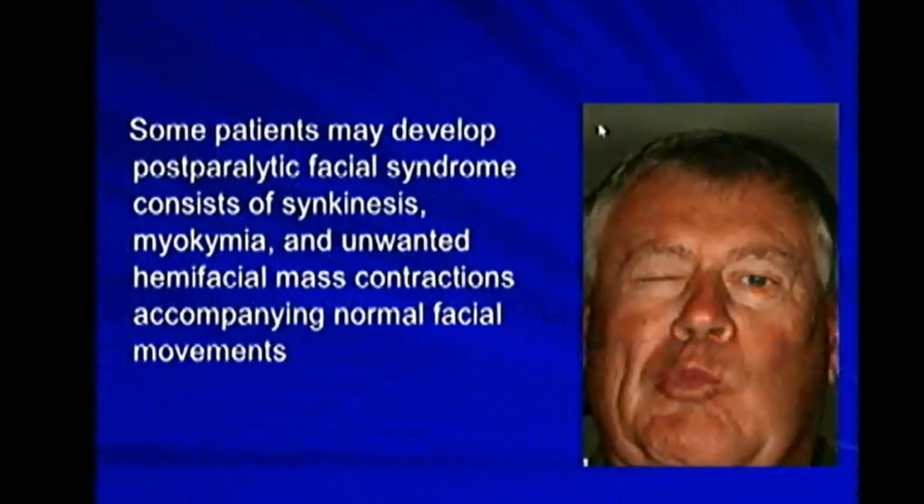The other thing we just mentioned before is aberrant regeneration. So when the patient moves the mouth, for example, the eyelid closes, and the other feature we just mentioned, the crocodile tears. So when they eat, the eye tears. And this is one of the really common things I see. This patient had facial palsy on the left side, I think a year before presentation.